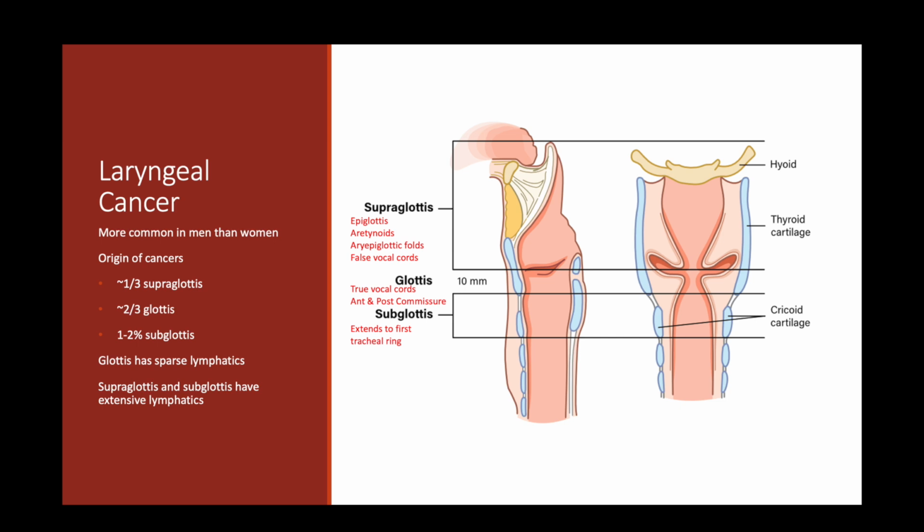So tumors of the glottic larynx tend to have very, very sparse lymphatics. But if those tumors become more advanced and if they start to encroach upon the supraglottis or the subglottis or any other structures, then we start to think about covering regional nodes because these other surrounding tissues do have extensive lymphatics.